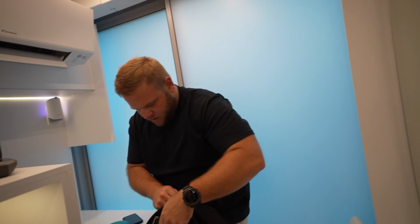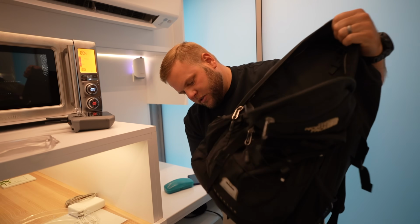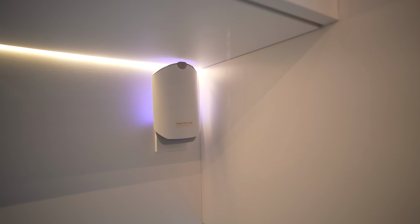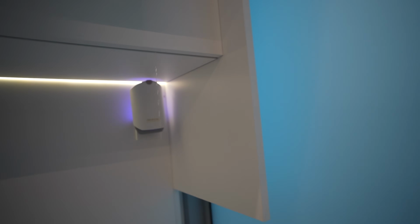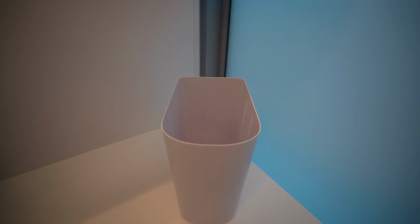One minute to deliciousness. No, it's leaking. Come on, that's not good. The computer's... This whole backpack is soaked. Oh, it's raining in the house. Are you serious? Come on. Oh, dang it. Where's the trash can? Trash can, let's put that underneath there.